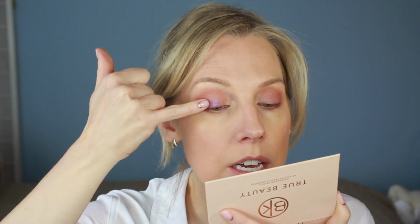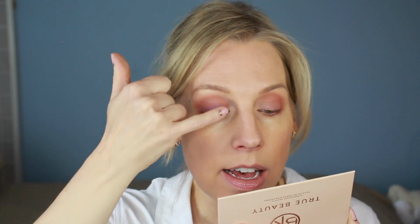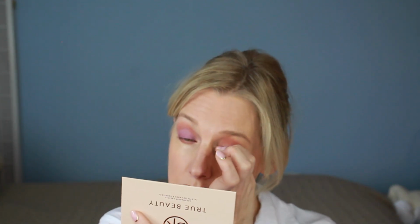I'm gonna put it in the shade Dream, which I thought was more charcoal. It's actually kind of like a very deep plum. And I am going along my lash line. There's a color in here called Kate, and it's purple, and I'm gonna put that right here. You know me, I like to just kind of pop something on there. They're so soft. The shadows are so soft. Oh, I like that.